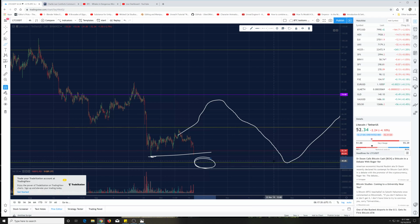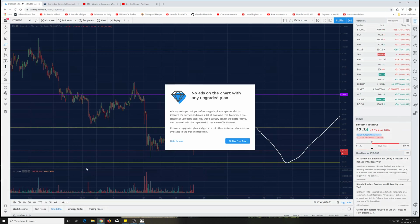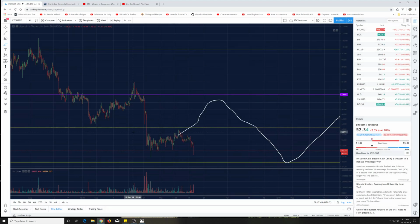That's Litecoin. But the thing with Litecoin that's really disturbing, and probably the worst news that Litecoin has had in the history of Litecoin. What am I talking about?